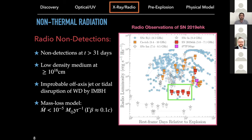So that needs to work into our models when we start to think about what progenitor could have produced this star. We can also use the radio non-detections to constrain other strange models or more exotic scenarios like some sort of off-axis jet or tidal disruption. This just wouldn't be sustained out to late times. We should be seeing some sort of substantial radio emission if this were the case.